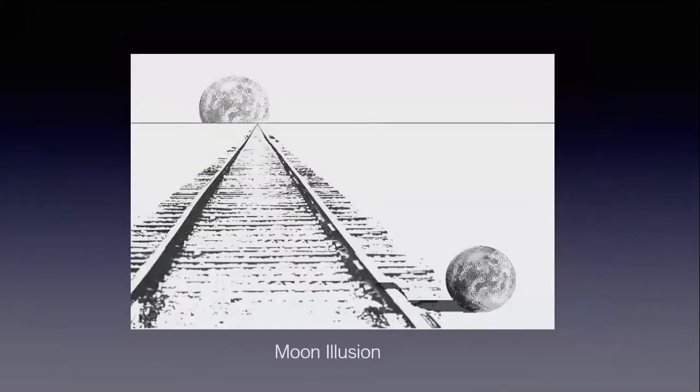Now, whenever the full moon rises, many people observe what is thought to be a huge moon rising, sometimes seeming to take up a large part of the horizon. But then, as it rises higher in the sky, the superness seems to disappear. This is called the moon illusion.